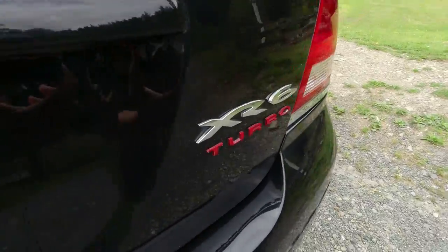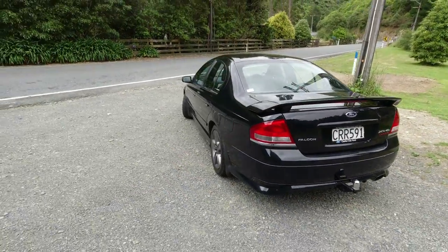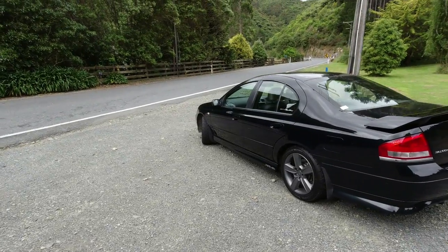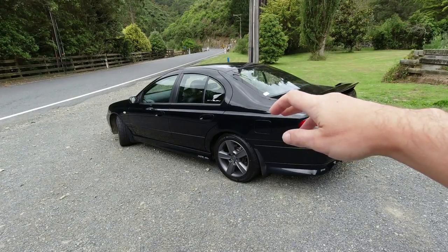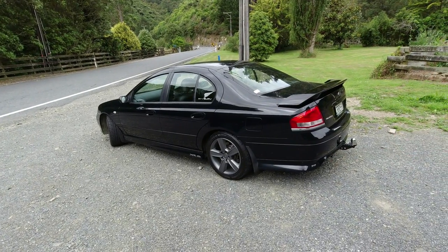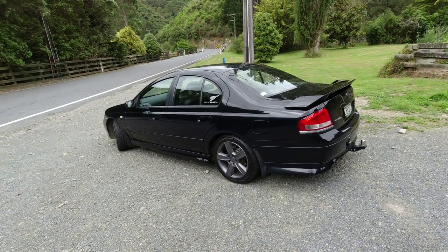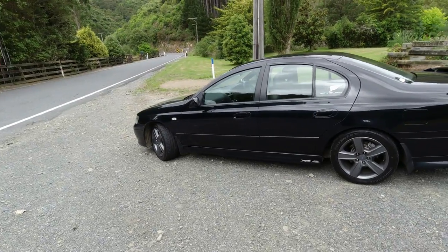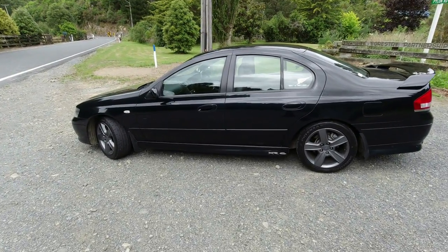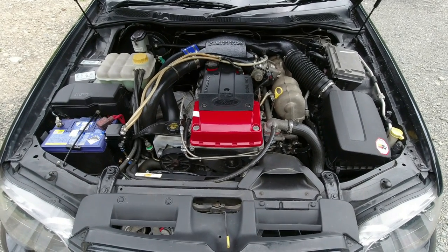Oh, did I mention turbo? Oh yes, under the skin. All BA Falcon saloons had the independent rear suspension that was previously only on top spec models of the previous AU generation. But yeah, the main talking point is that Barra engine. So I think we should probably take a look. And here we go, the legendary Barra.